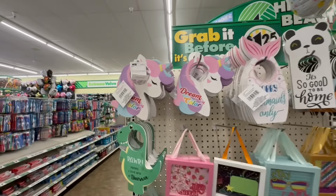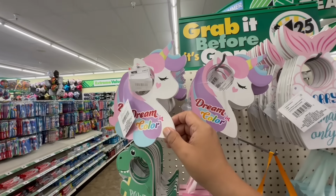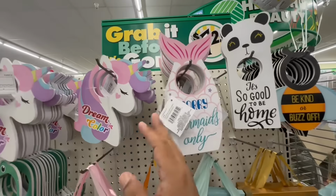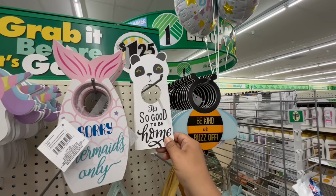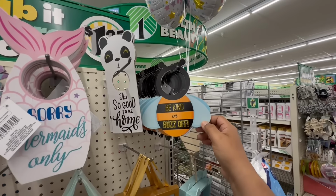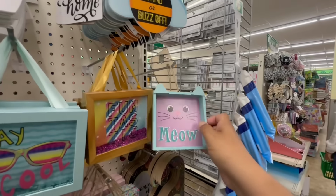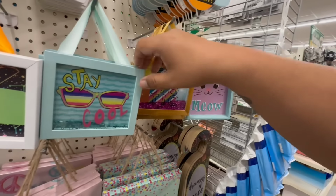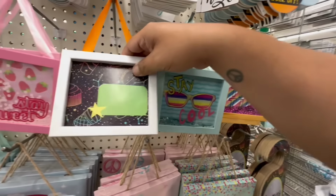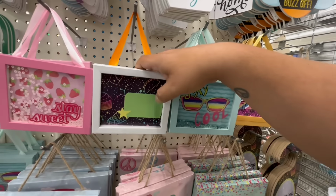All right, so they have some new signs for the kids' rooms. Look at these. This is Dream in Color. This one's Sorry Mermaids Only. It's so good to be home. Yes, especially when it's the weekend. Be kind or buzz off. They have these to say meow. This is Funtastic. Stay cool. Oh, this one's cool. A little spaceship. You can actually customize it.